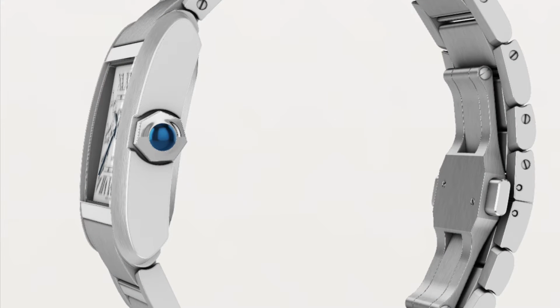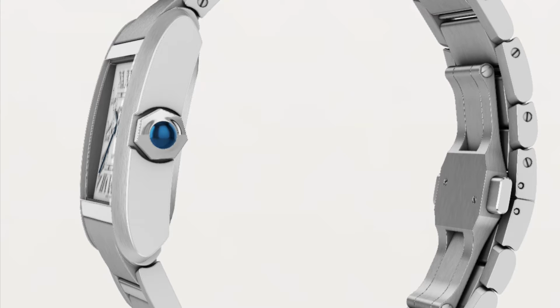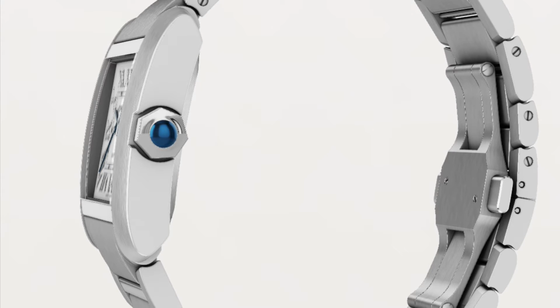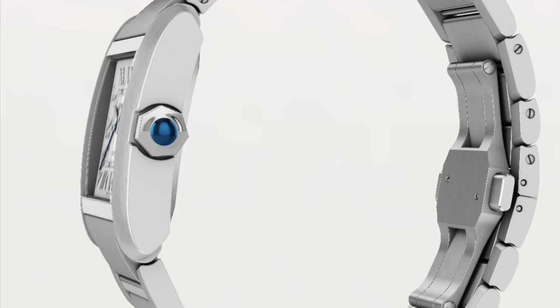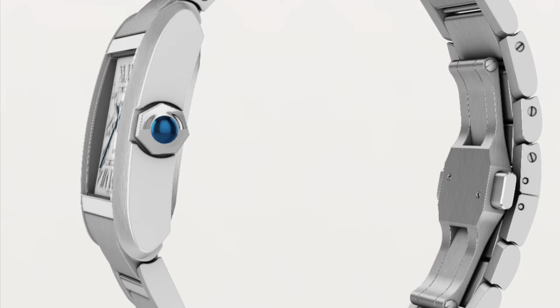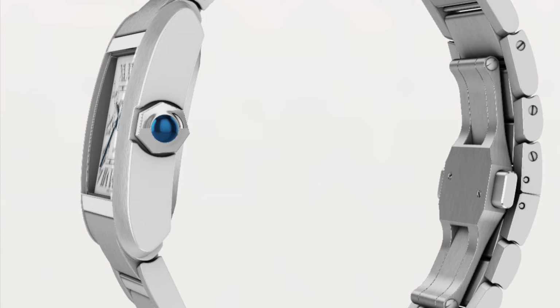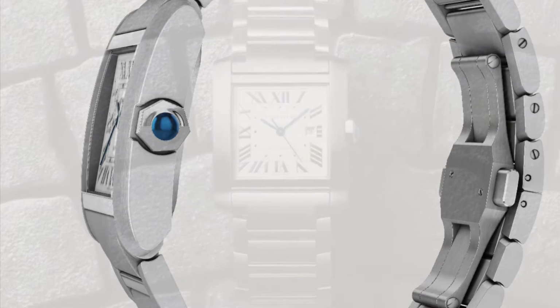Next, we have the crown that has now recessed compared to just a normal sticky outy crown. I don't know the correct term to say it. But yeah, in my opinion, it just makes it harder to use. Although it does create a more clean, again buzzword, modern look.